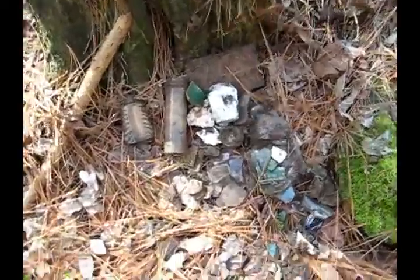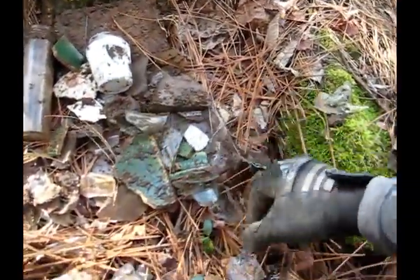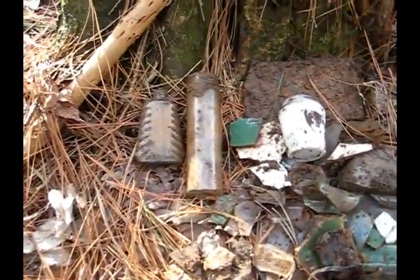Alright, so far, this is all we've pulled up. Shards and bits and pieces. Not much, just 2 bottles so far. And they look like they're from the 30s maybe.